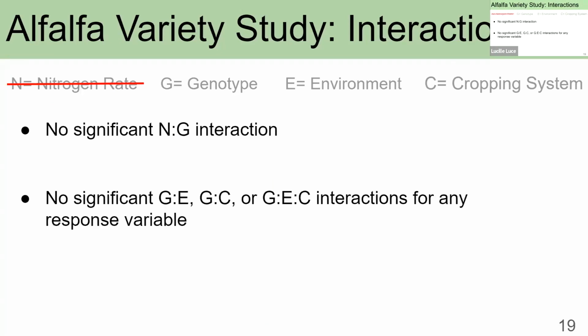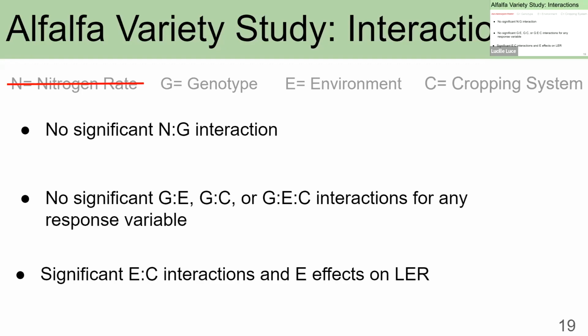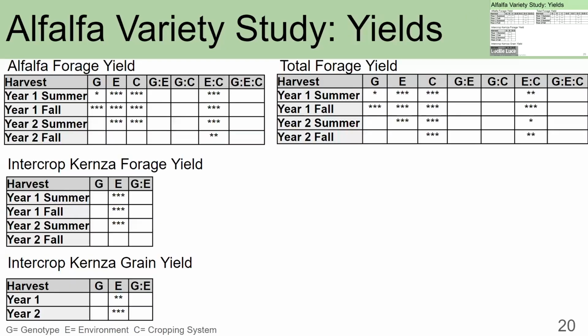There were also no significant genotype by cropping system, genotype by environment, or three-way interactions for any of our response variables, which indicates that no one variety is better suited to a single environment than another, nor are any varieties better suited to intercrop than another. We did see significant environment by cropping system interactions, indicating that intercropping success does vary with environment, which is what we also saw in the last chapter.